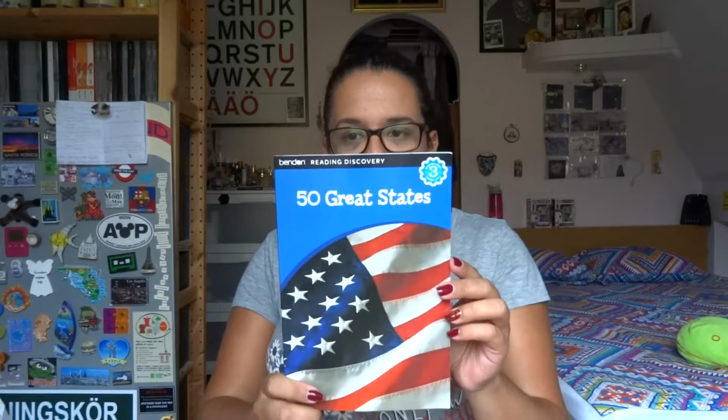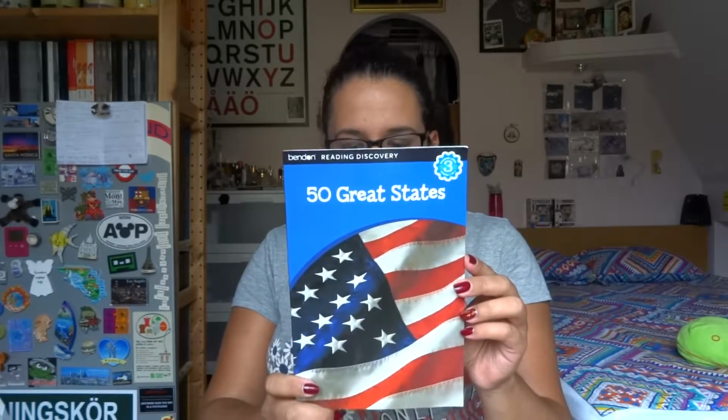So yeah, now more. The last thing that I bought at Target, we went to the Target in Grand Prairie, because that was the closest one to where we lived. We lived at the campground nearby, and I bought this one. It's the 50 Great States, and this was only $1, so it was good.